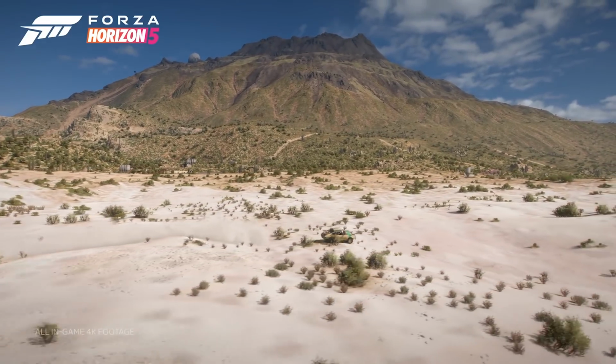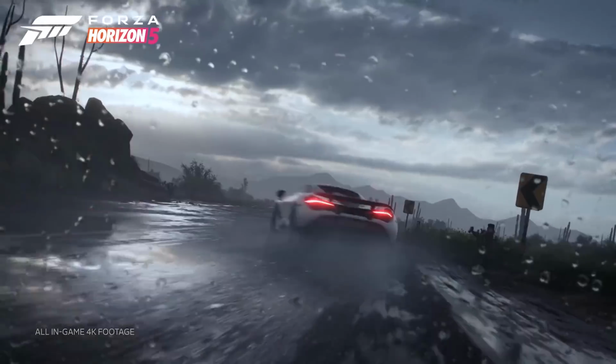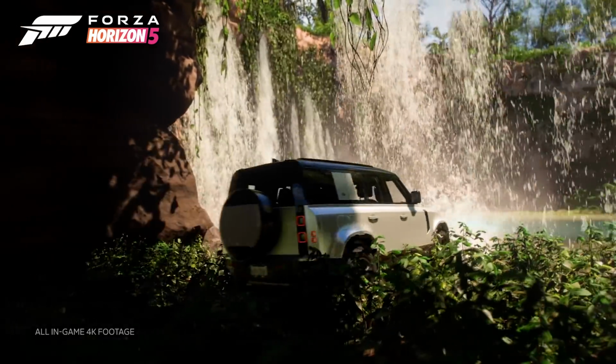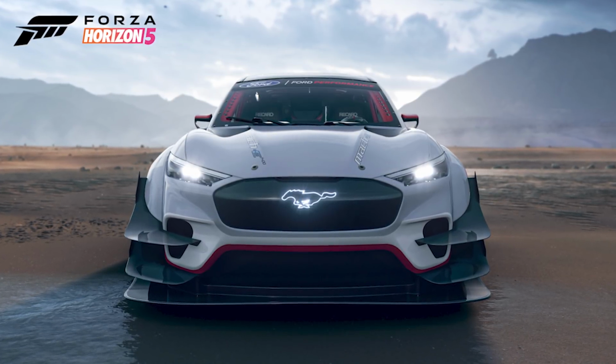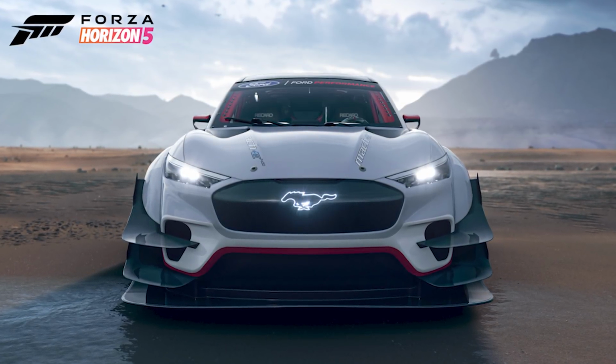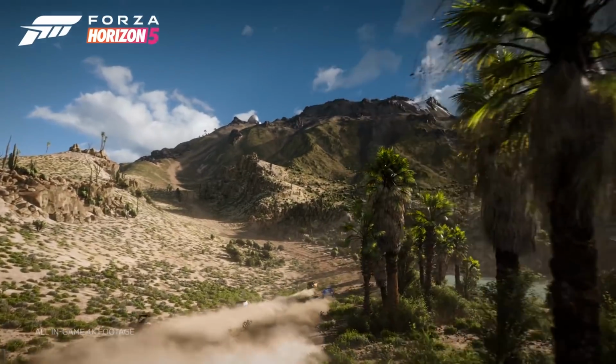Series 6 will also bring a new festival playlist, new cosmetic items, and a bunch of new cars for you to experiment with. Most notably the 2021 Ford Mustang Mach-E 1400, which is an absolute monster of an electrical vehicle. So you can stomp through the Mexican countryside and save the planet at the very same time.